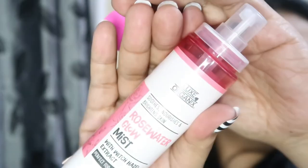So now we are going to try this. Let's try the control if it will really blend. And then to moisten it, I will be using Luxe Organics Rose Water Glow Mist. So we'll just do this. And then we'll just dab. Lovies, I appreciate ko yung foundation. As in. Kasi, ganda niya. At saka, ang sarap pala pag mayroong mist. Diba? Syempre may fear ka na maybe mawalan ng coverage yung face mo dahil sa mist.